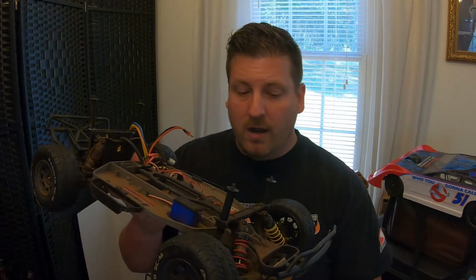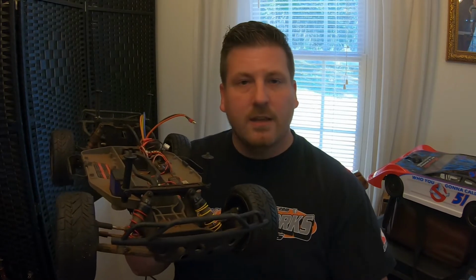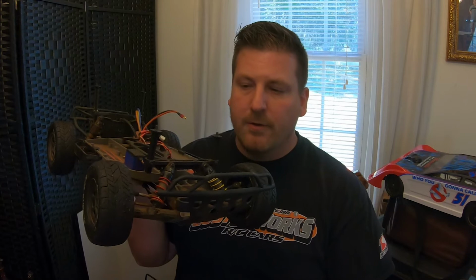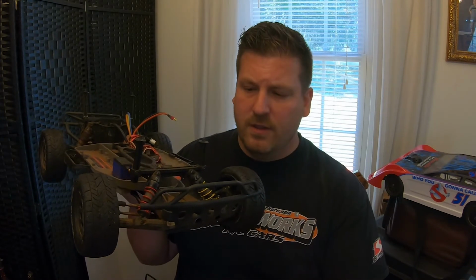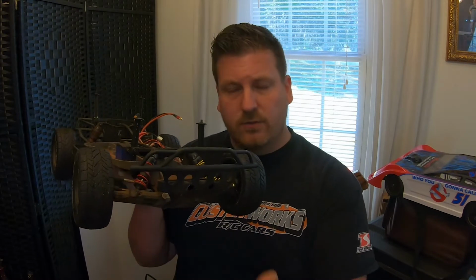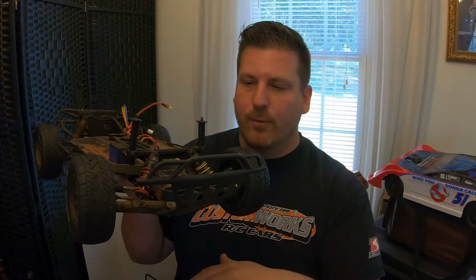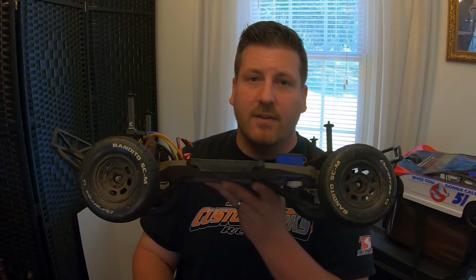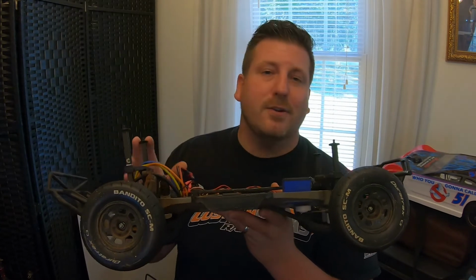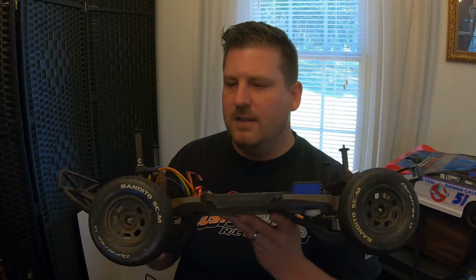And again, this is a box stock Slash. The only difference you're going to see is I am running different springs we are allowed to run. These are actually the Custom Works big bore springs. We've got limiters in the shocks, lowering the ride height, lowering the center of gravity of the chassis a little bit, because this is still the factory Traxxas high center of gravity chassis. In this particular class, we're not even allowed to run the LCG, low center of gravity chassis.